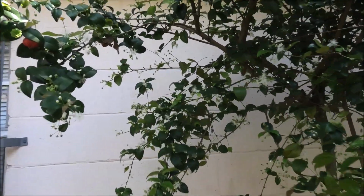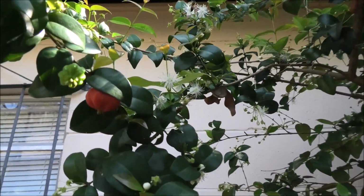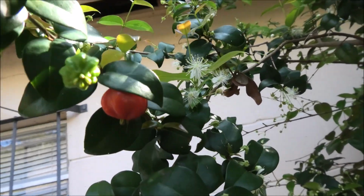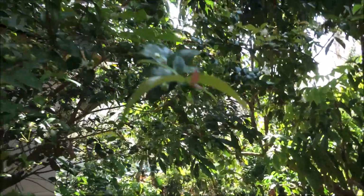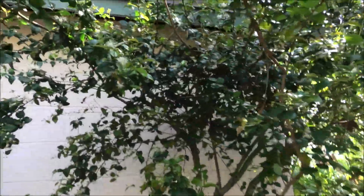And it had an early flush where you can see there's a cherry right there, an early flush that's been ripening up. There were not very many in that one, but this is going to be thousands. It's going to be great.